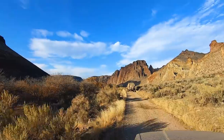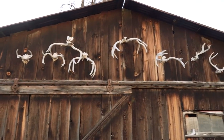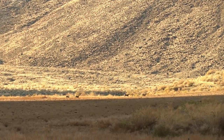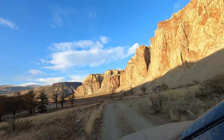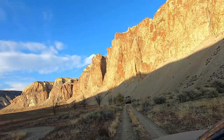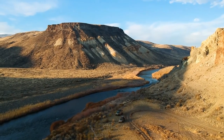As we progress along the river bottom, we continue to encounter elements of the ranching operation that dates to the early 1900s. The drivable road does come to an end, and looks like a great place to stop for the night.